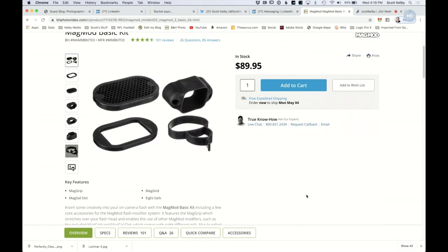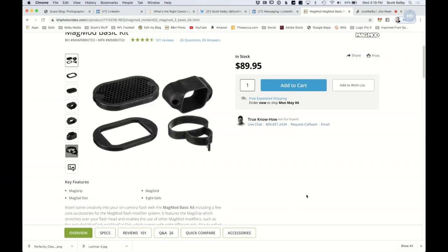What else is nice is you can slap the grid on, so you get a nice focused beam. You can slap the other gel right on. They'll stack right on top of one another. So it's a really great system. Anyway, I hope that answers that question, is why we use a gel and what would I recommend. It's the MagMods, I think, is a really good one. Can I give you one other while we're here?